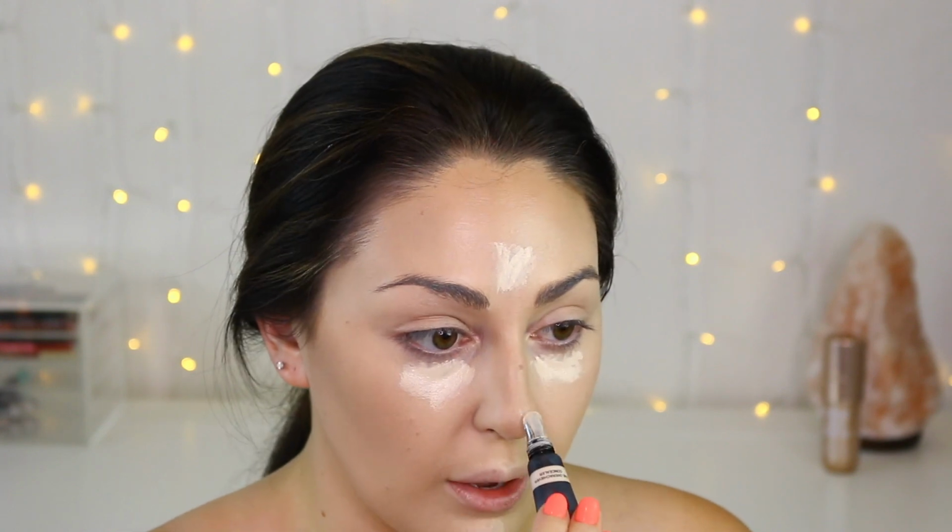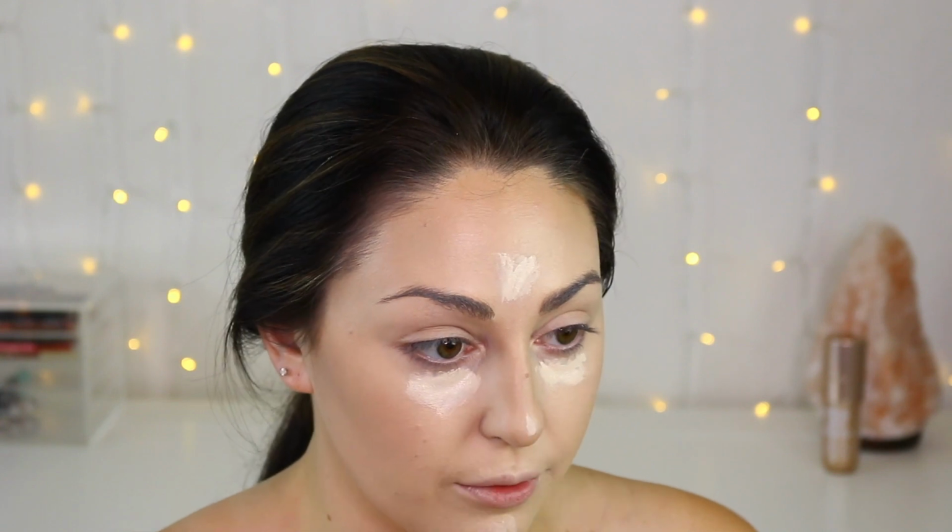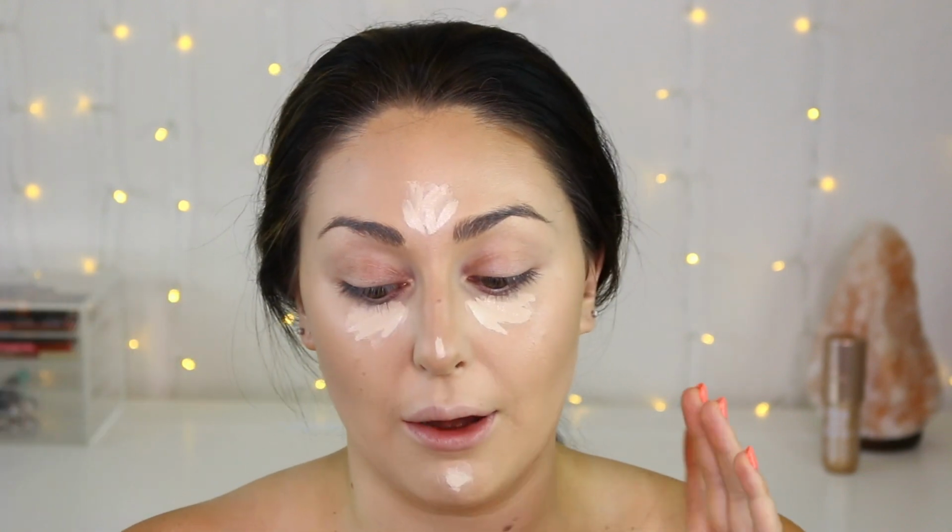Also, it's very thick, so if you add too much of it, it's gonna feel really cakey, and you're gonna be able to tell immediately that it's on you. So just be really generous and careful with this one. I'm gonna go in and just add a little bit of my KKW number 1. I really like this concealer mixed in with literally all my concealers. I like it because it's a very thin consistency, but it still gives a medium plus to full coverage look. So to blend it all out, I'm just using my damp beauty blender.